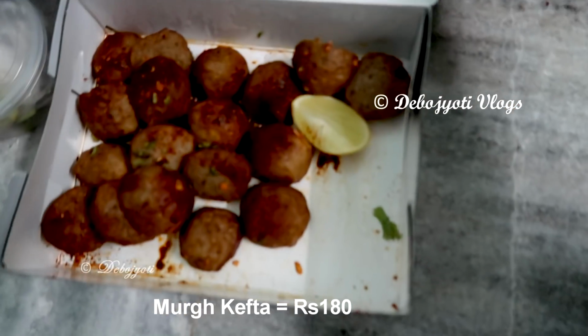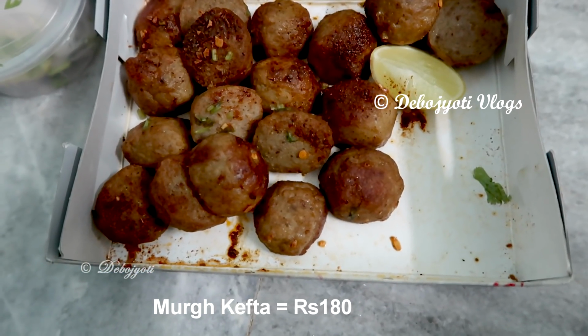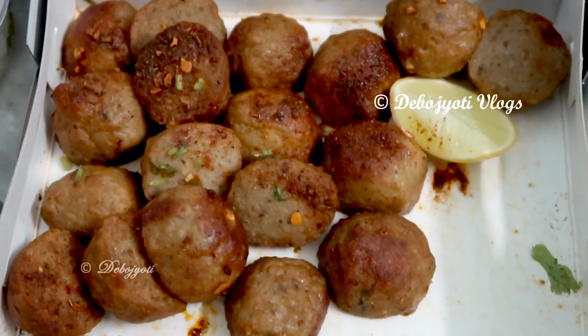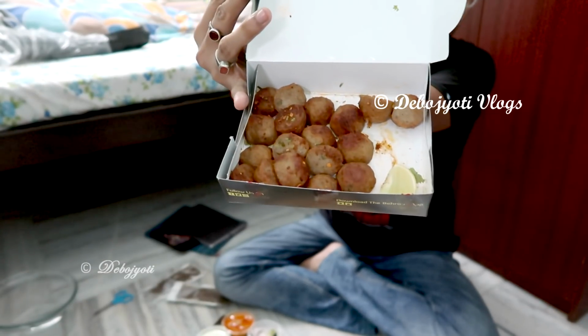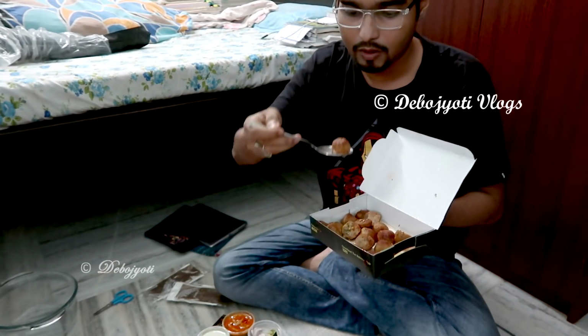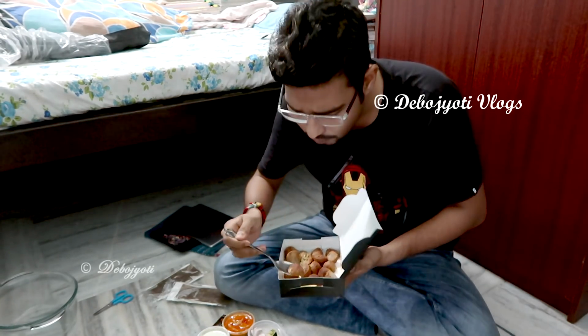The box contained 20 small sized chicken koftas, which tasted nice and delicious, but not as fabulous as the biryani, but all over it tasted nice. The koftas were very soft and had a mild spicy flavor due to the use of different North Indian herbs and spices, and it tasted nice.